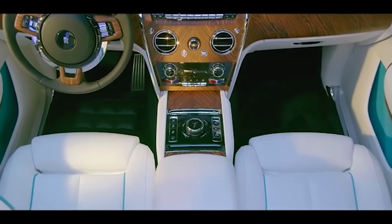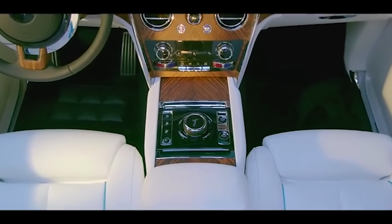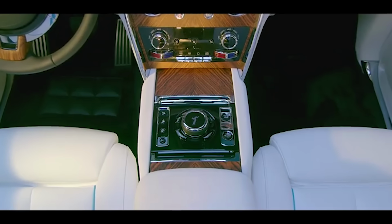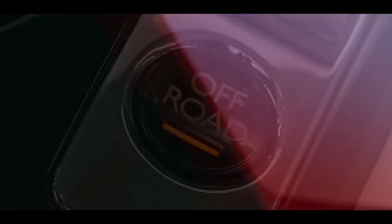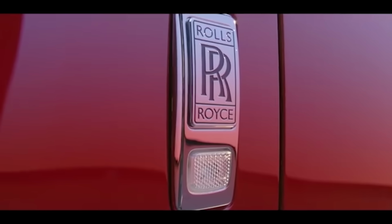The final piece of the puzzle, which ensures that the Rolls-Royce Cullinan is effortless everywhere, is one single button. One push of the off-road button is all it takes to harness the full suite of Rolls-Royce engineering and unleash the power of Cullinan's off-road capability.